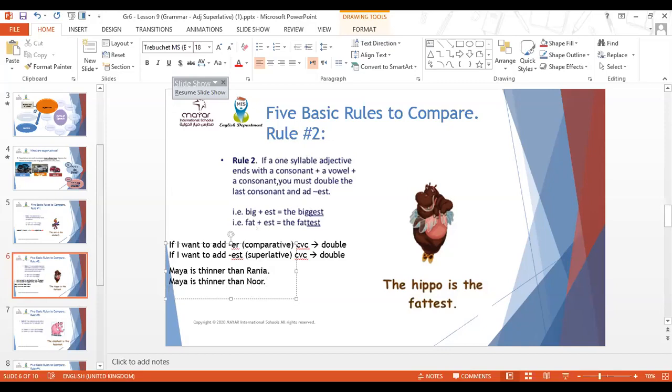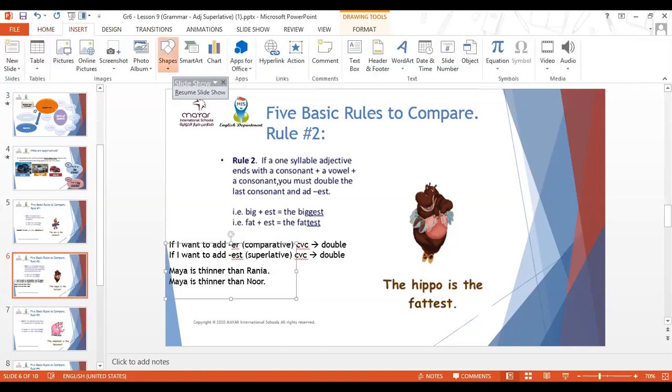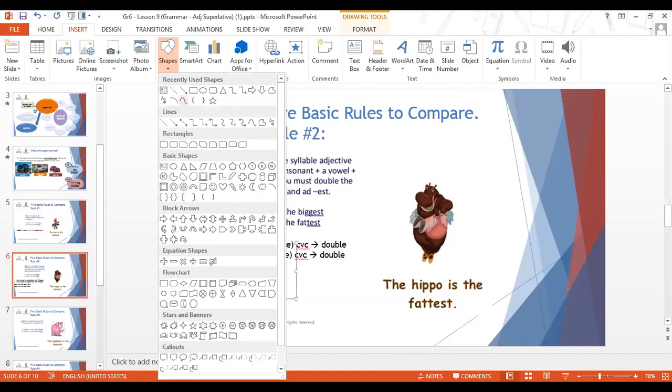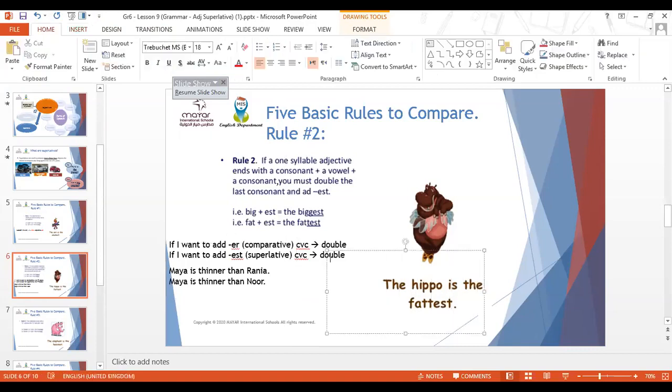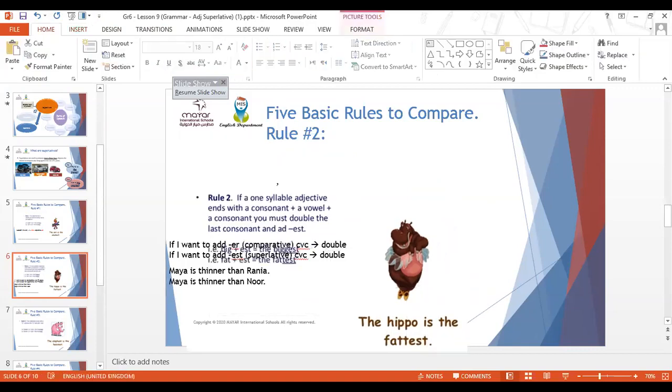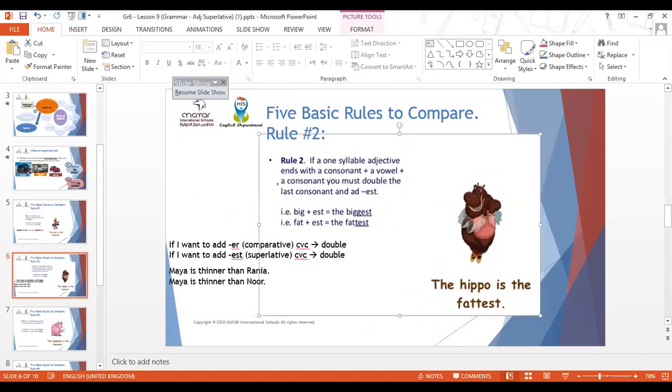And now I go ahead and say that Maya, oh God, it went away. My mouse is not helping me. I can't see it for some reason. Never mind. I'm going to stop the share for a second. I don't know why it's doing this.